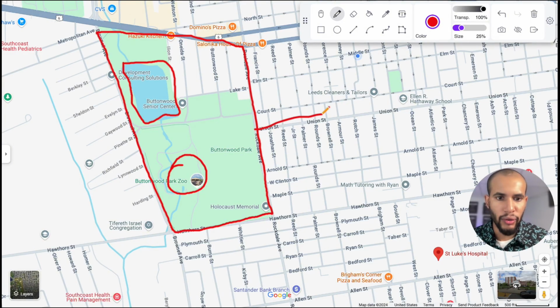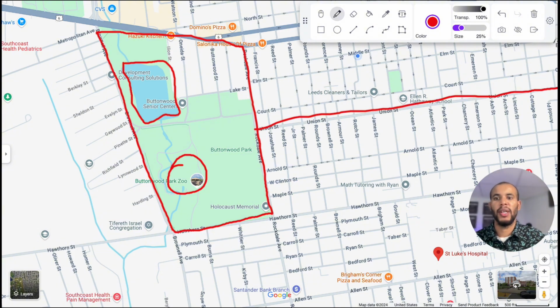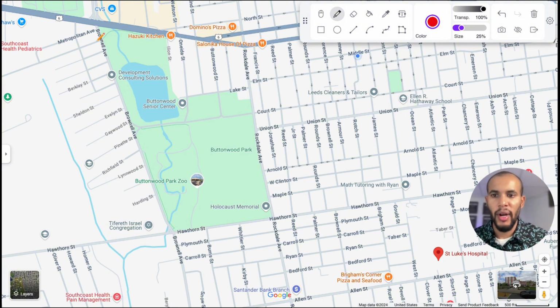And right here on Union Street, if you go straight down, that will take you to downtown. Now, one thing I don't really like about this neighborhood is, it's not every time, it depends on what time you drive, but usually around 3, 4 o'clock.